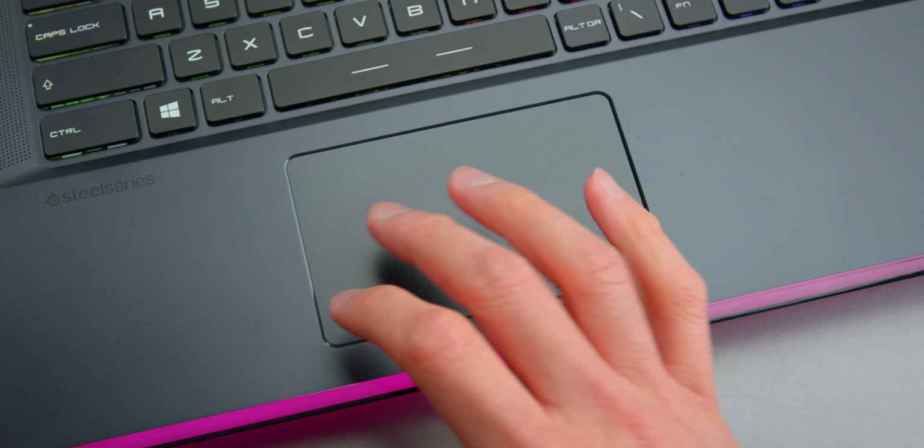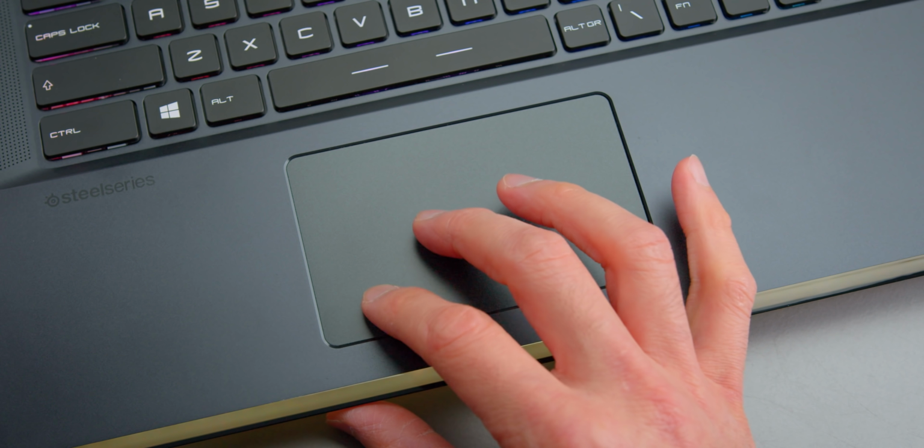And same with the trackpad. It's decent, but it could be better. I don't like the surface texture on this as well. But the click mechanics are good. It's just the texture is a little bit too smooth for my personal taste.